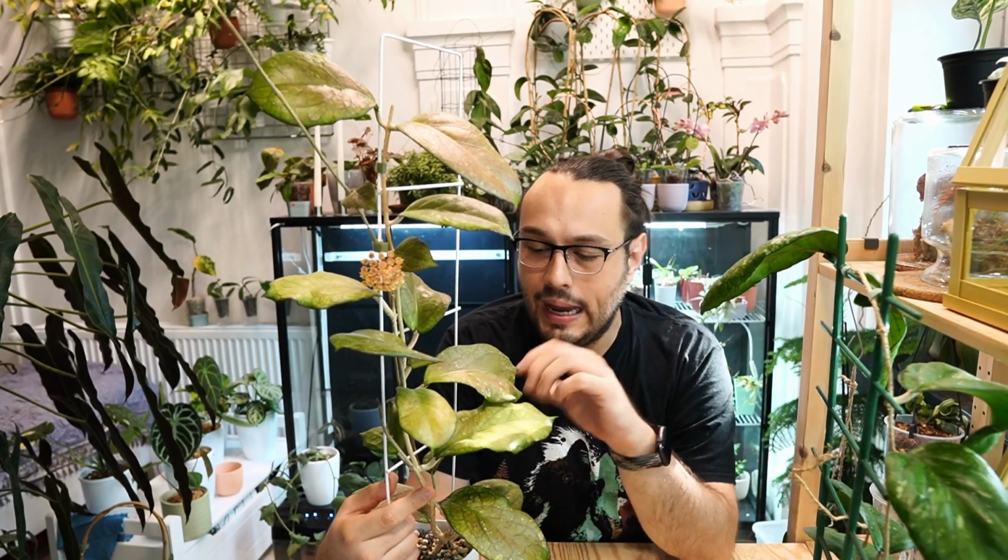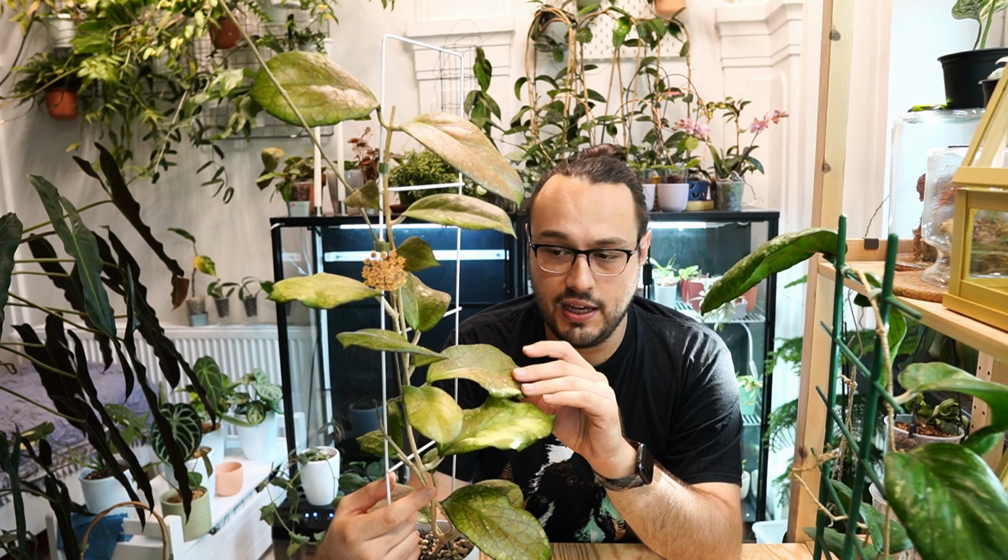So let's take a look at the leaves. Both of them have very hard leaves. I would say Priktai is a much better grower, both frustrating. I will have like a rant.